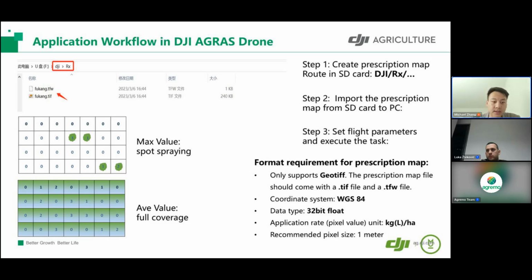Here are the different steps. Create the prescription map route in one single SD card, then copy your prescription map into this SD card. Insert your SD card into the remote controller, and then a pop-up window will appear, where you can select import of your prescription map. But the precondition requirement is we need to make sure the format is GeoTIFF, which is supported in the Agremo software.